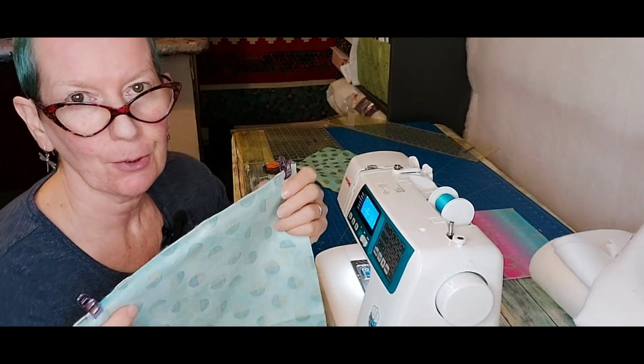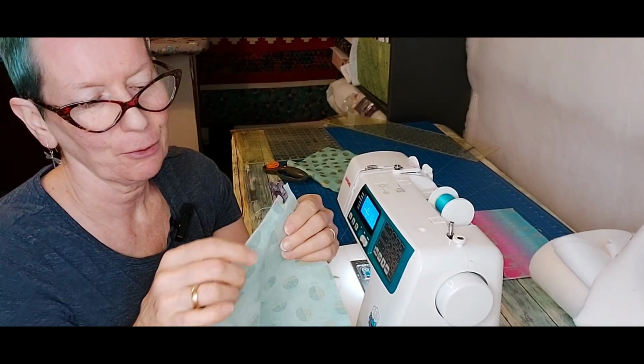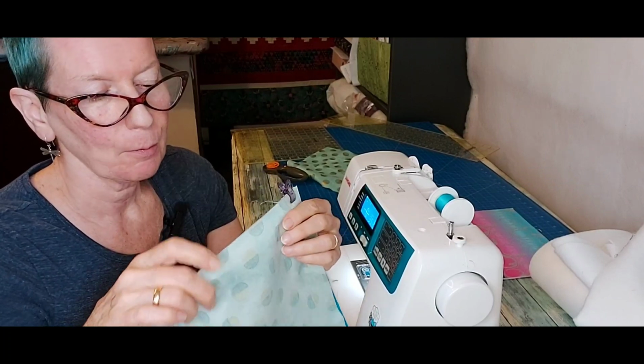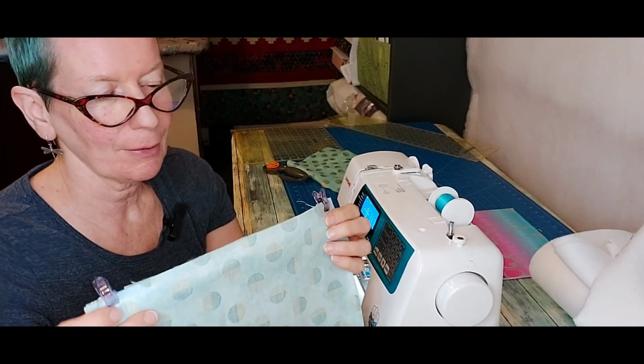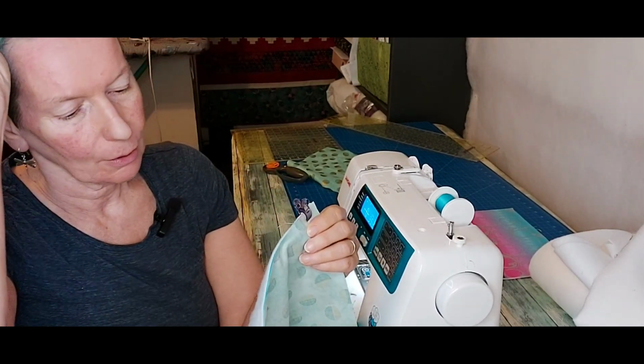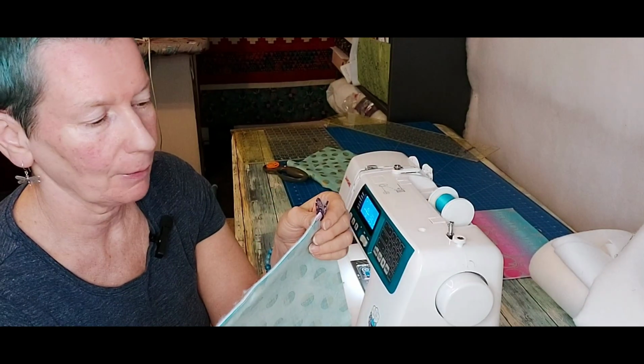So a little tip for when you're sewing in your zipper all in one go, you could do one side of the zipper and then sew the lining on the other side. But when you're sewing it on and you don't have any interfacing on the lining, it has a tendency to stretch. So I'm going to make sure that it's on the bottom as I'm sewing it on.